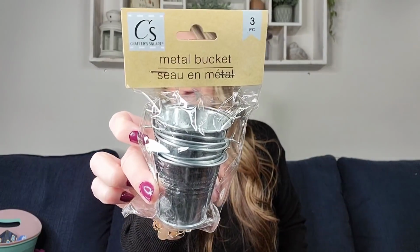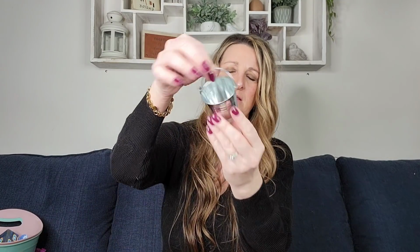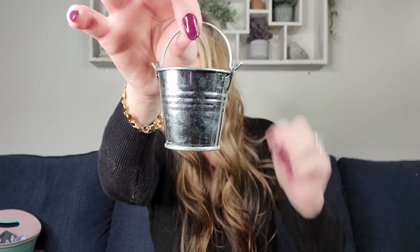Let me show you just this item from Crafter Square. These are metal buckets. You get three of them. I know in the wedding department, they have a set of three of these, usually in white. But these feel a little bit heavier than the ones you would find over there with the wedding stuff. So look how cute those are.